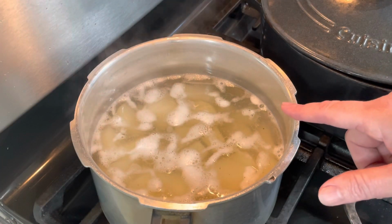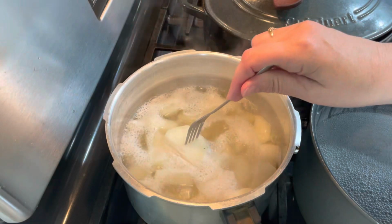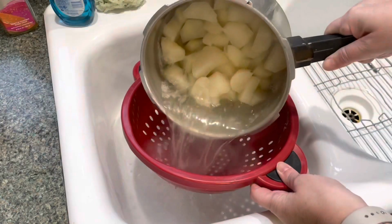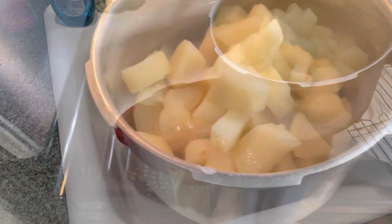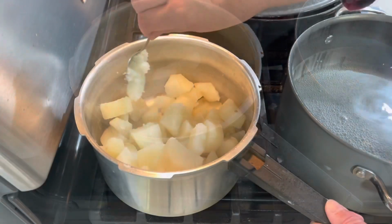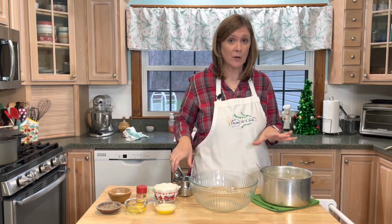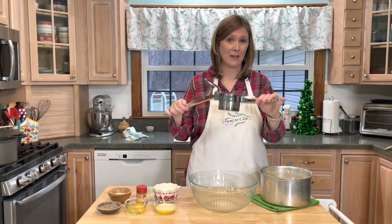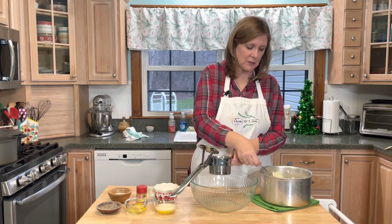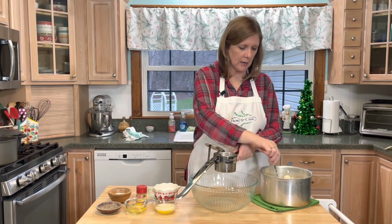I am using 2 pounds of an Idaho russet potato, and I'm going to cook them until they are fork tender. So my potatoes are fork tender, and I have let the rest of the moisture cook out on top of the stove. And now I'm going to take a potato ricer to mash my potatoes. If you don't have one, that's fine. Just use a potato masher or even an electric mixer.